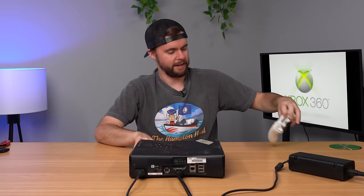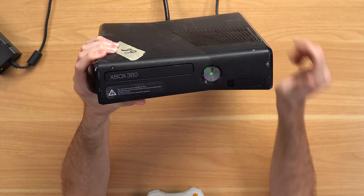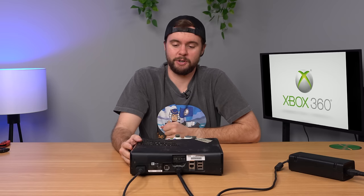Good sign. And the thing I find funniest about 360s is almost every single Slim I find has this sticker still on it, which is like, most people don't care. They just leave it on there and let it ride. But let me know down below, if you have a 360, did you keep that sticker on your console or did you get rid of it? I don't know, I just kind of find it funny when that thing is still there.